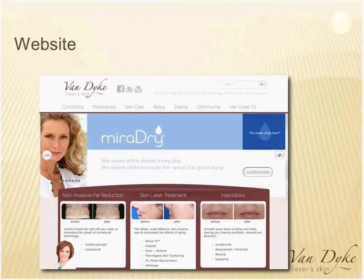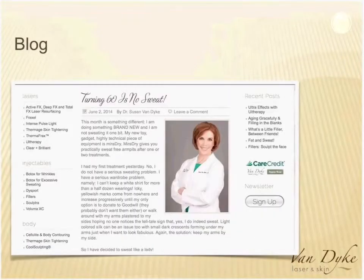This banner does move, so other procedures will come up every few minutes, and then it'll come back to miraDry again. It really catches their attention, even if they're coming to my website for a reason other than miraDry. And it'll intrigue them. They'll click on it, and then they'll find the video, and then they'll see it done.